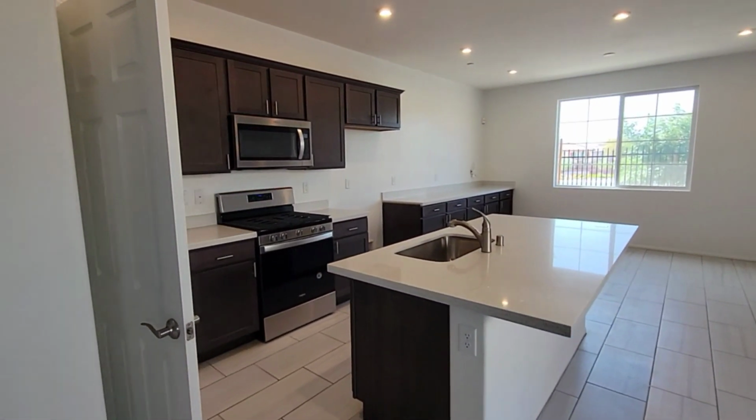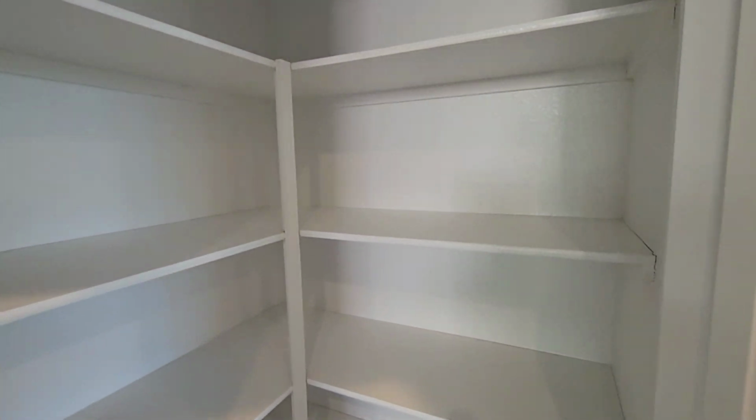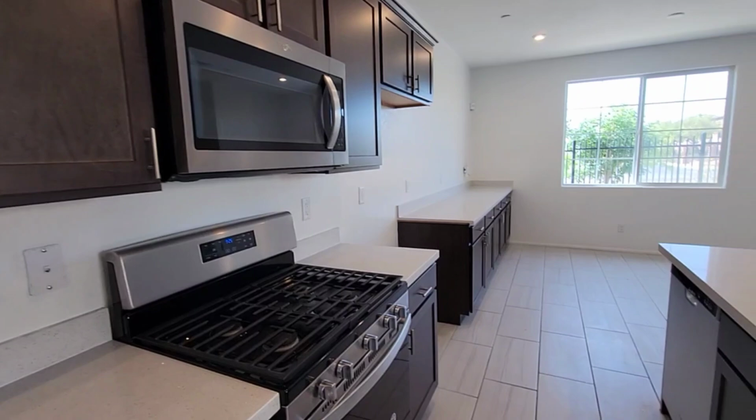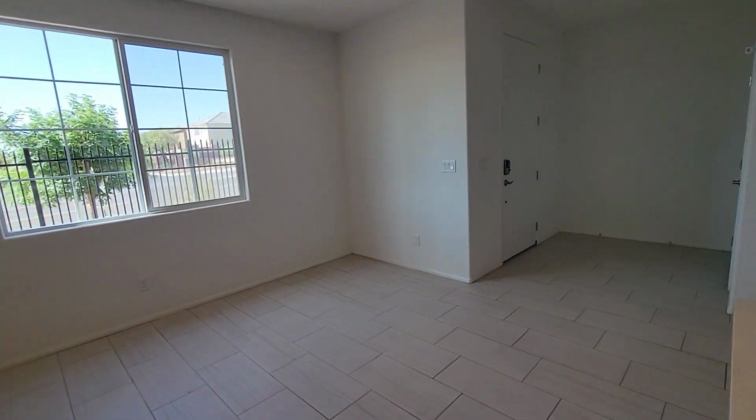Here, we'll take a closer look at the kitchen. It has a walk-in pantry. See your stainless steel appliances. You would just need to get a fridge.